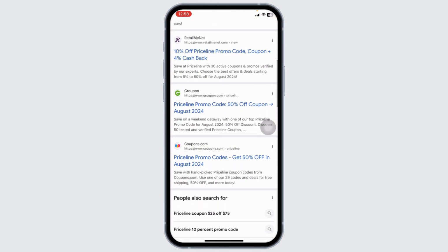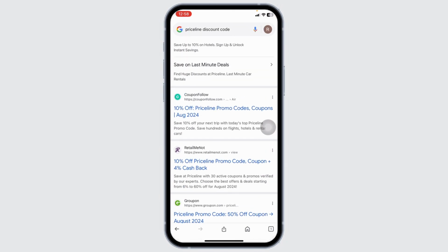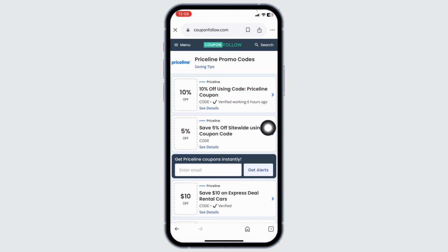With that, different website links will appear. Using any of these websites, you can easily get a working coupon code for Priceline. So go ahead and open any of these. For instance, I'm gonna open this one, Coupon Follow. This is the legit website.